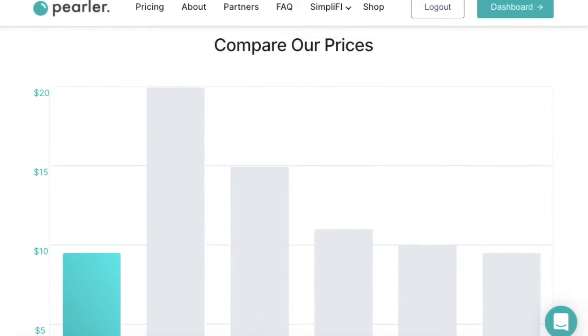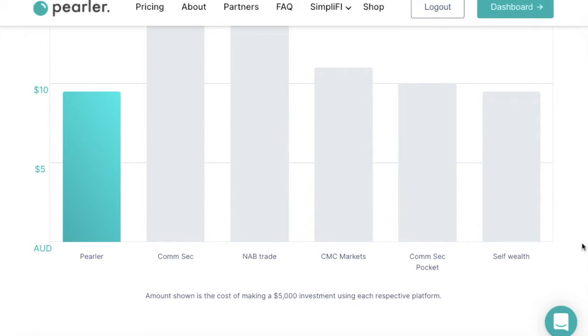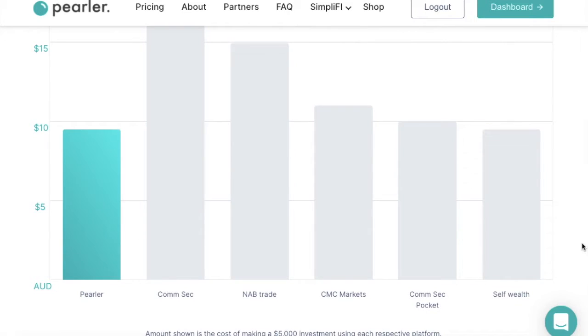So when you compare the prices to other platforms, Perla are quite cheap. In fact, yeah, they are the cheapest. So this comparison is based on making a $5,000 investment on a range of platforms.